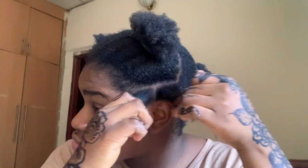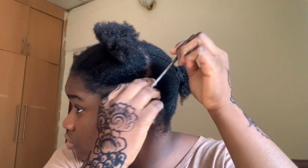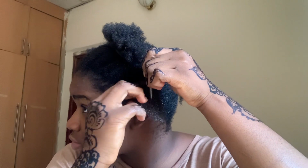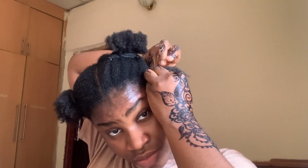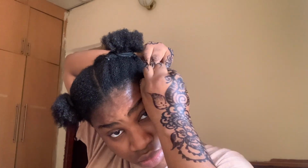Once I'm done with that, I tie away the ones that I have done and then I start parting. I put in the styling cream just to make my hair soft and easy to detangle, and then I part like I am doing knotless braids, just divide it in two. So I braid this one down a little bit. Make sure you're not braiding it too tight, because you're going to put the faux loc into the braid. So make sure it's not too tight.